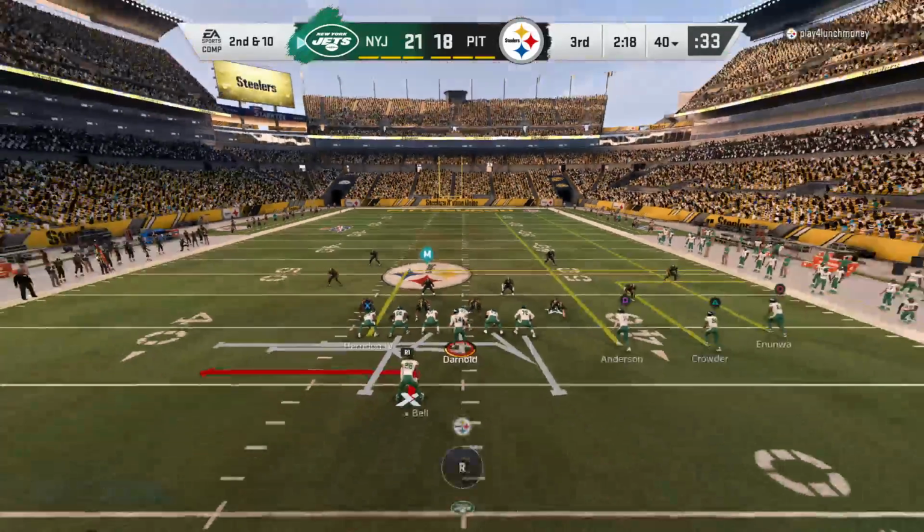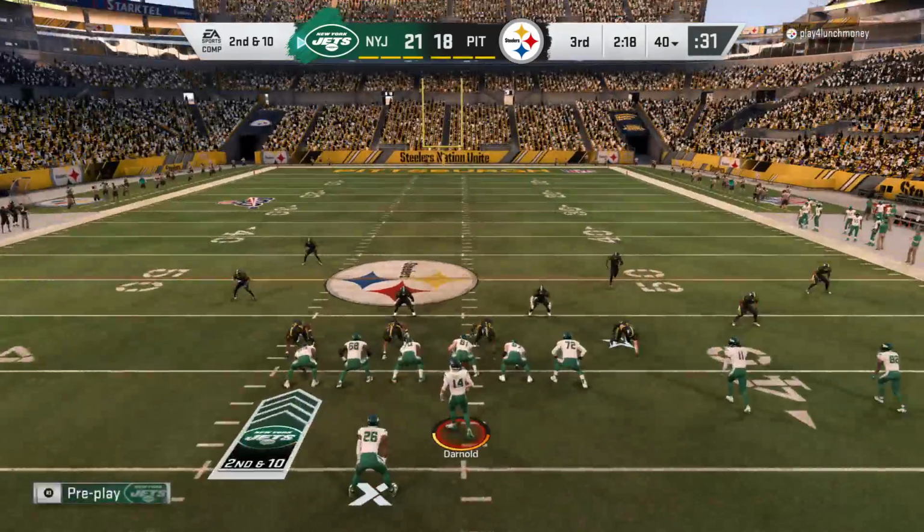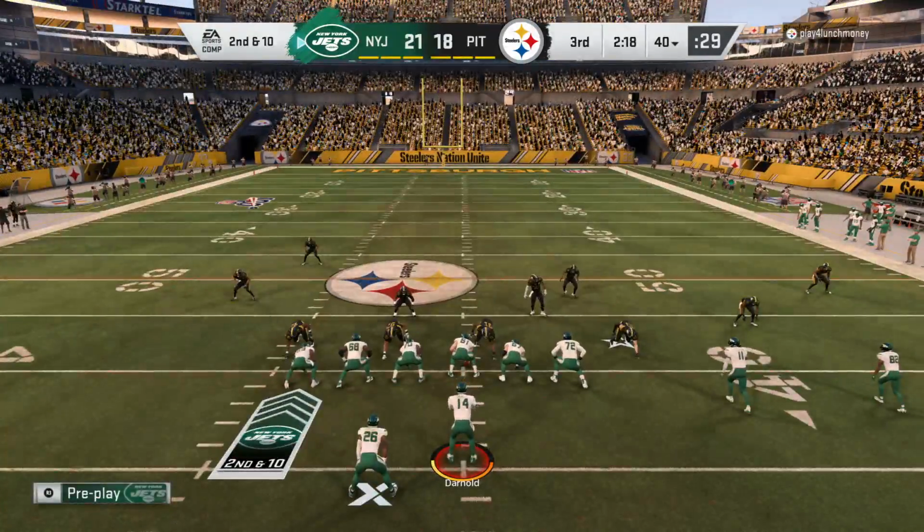We got sign. Right there in the middle, 55. I'm going to come back to you.